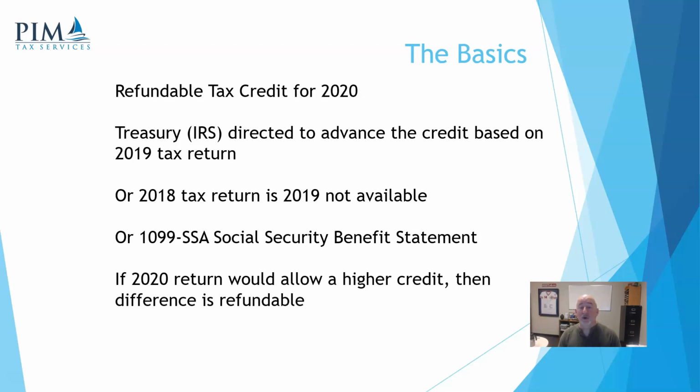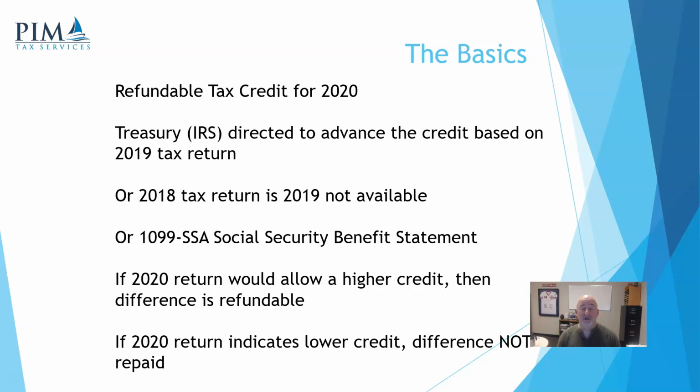Now, since it's a 2020 credit that you're getting advanced based off prior year data, if when you file your 2020 tax return, this would have allowed for a higher tax credit, then you will get a higher tax credit when you file your 2020 tax return. If, however, when you file your 2020 tax return, it indicates you should have received a lower credit, the difference will not have to be repaid. I think that's pretty remarkable. So it allows for some planning and strategy, if you will.